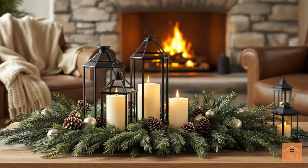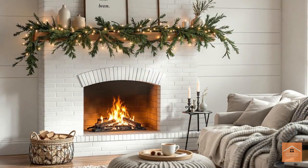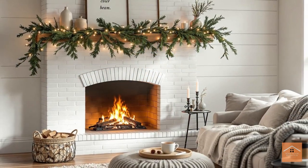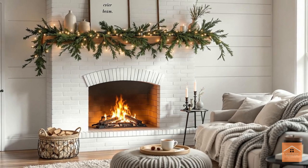Whether you're designing a centerpiece for your dining table, styling a cozy corner, or decorating a tree, these ideas will inspire you to embrace the understated elegance of a Nordic Christmas.